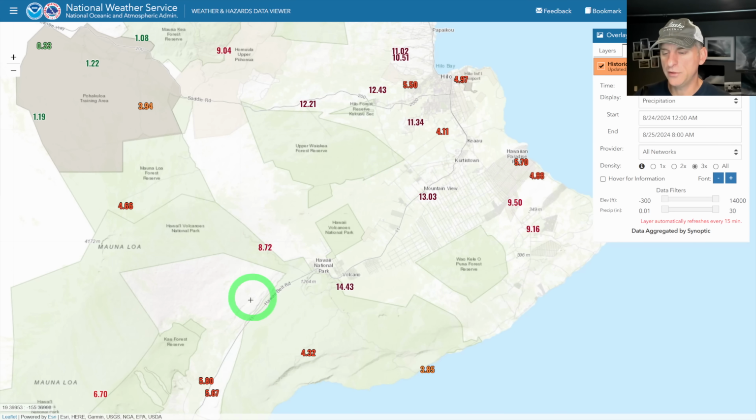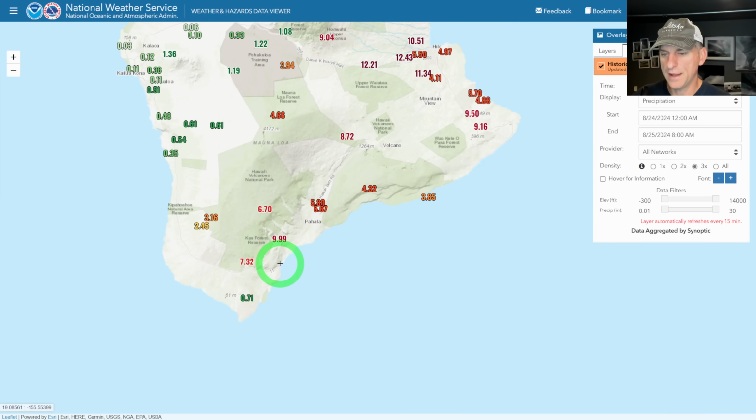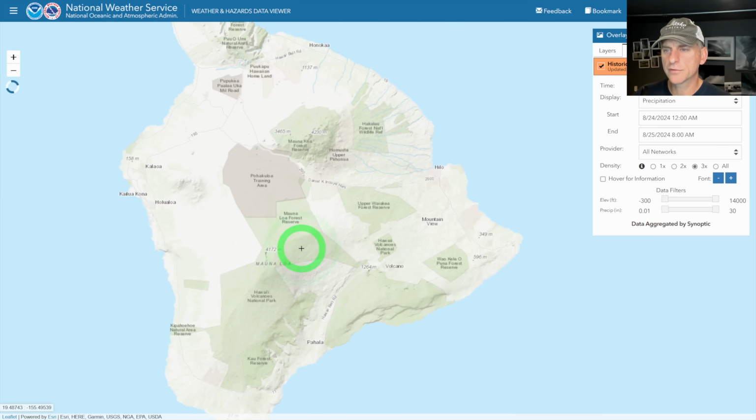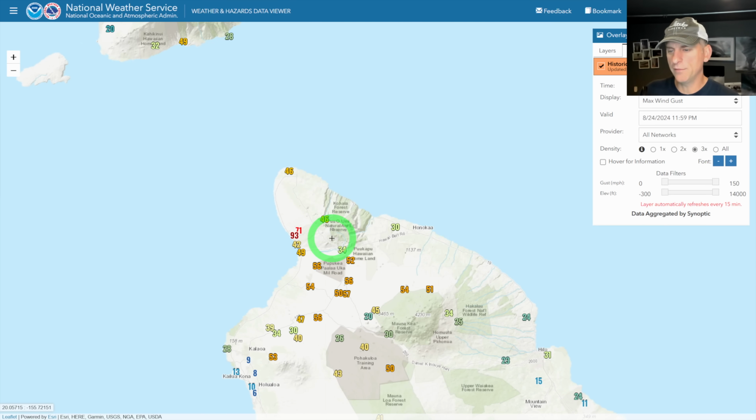There's probably going to be some really huge amounts that start to show up in here by the time the storm wraps up, and we can take a look at the data. But yeah, let's go ahead and take a look at winds as well, because I talked about that downsloping wind event here, and look at this gust, 93 miles per hour.